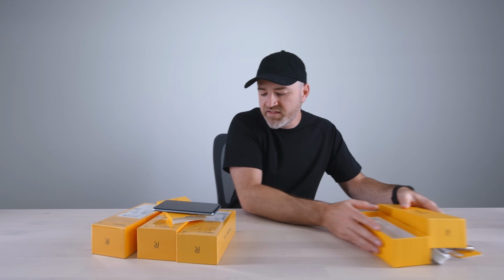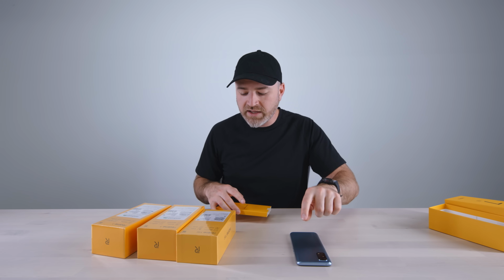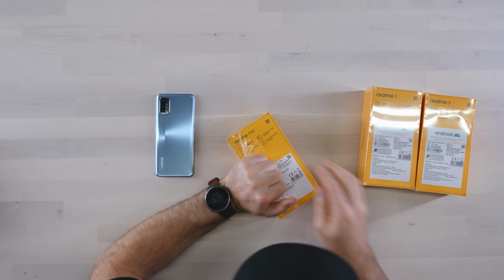So I will push this stuff to the side because I want to do this comparison real quick. Once again, mirror silver. Now let's go ahead and compare the mirror blue. These are the options for the Pro model.